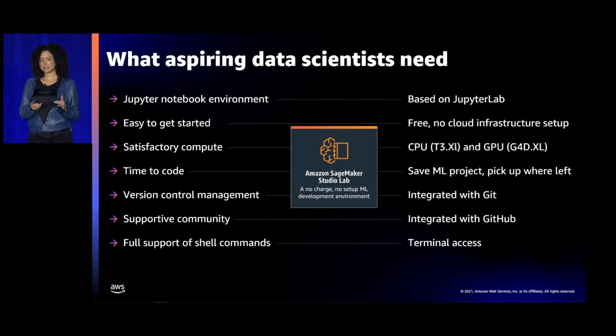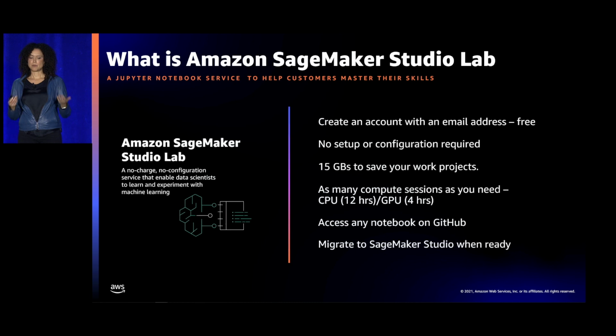So if you take all these things that we think data scientists need, based upon us being customer obsessed and asking, we came up with Studio Lab, SageMaker Studio Lab. Like I mentioned earlier, here is a free service. You create an account with just an email address, no credit card. You have 15 gigs of space. And we will give you a user session for CPU of 12 hours or GPU for 4 hours.